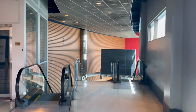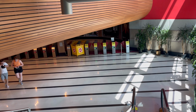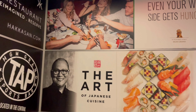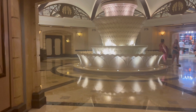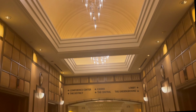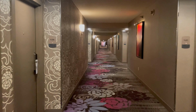There are many ways to get into the MGM, but I was taking the monorail from the Flamingo Hotel. If you're pretty new to Las Vegas, the monorail system, in my opinion, is an excellent way to get around. I had used the MGM Rewards app to book this room. I had booked it that morning from the Flamingo Hotel. I checked out, got on the monorail. This is probably about 11 o'clock in the morning. As soon as I arrived at MGM, I received a text on my phone saying my room was ready.